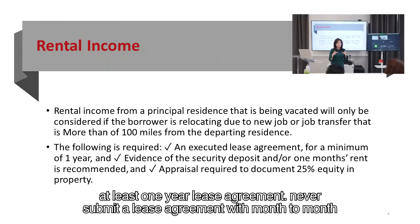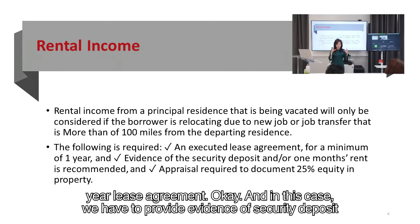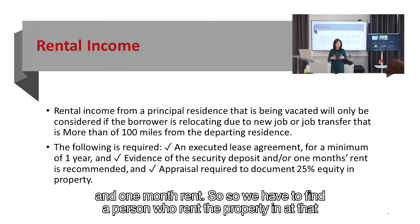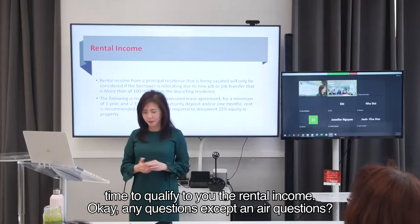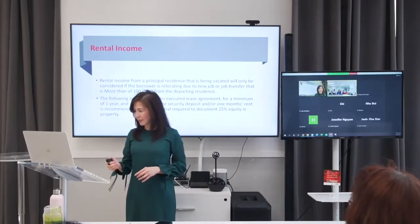Never submit a lease agreement with a month-to-month lease. Lender never wants to see a month-to-month lease. They want to see a 1 year lease agreement, okay? And in this case, we have to provide evidence of security deposit and 1 month rent. So we have to find a person who rents the property at that time to qualify to use the rental income. Okay? Any questions?